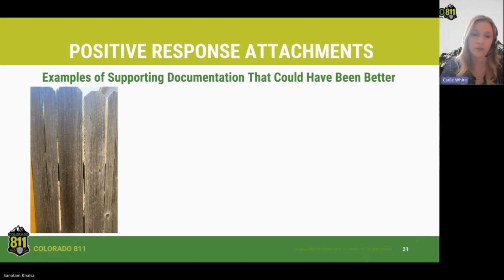Here we have a beautiful picture of a fence. This provides nothing that supports a positive response, like say a gate with a lock shown if this picture was added with a no access response. It's just a fence. It's not supporting at all.